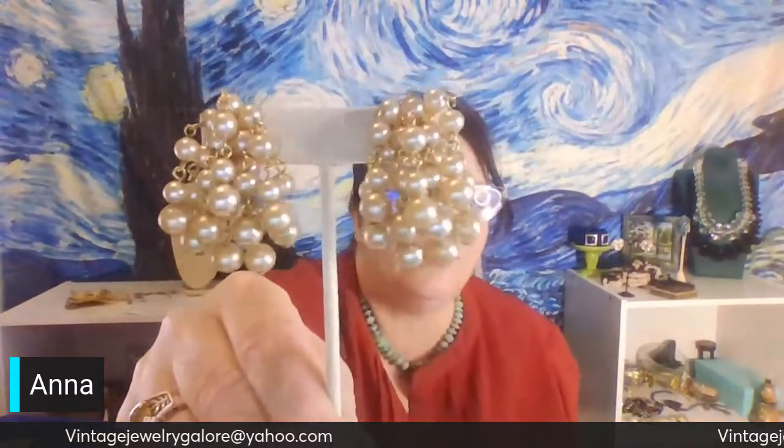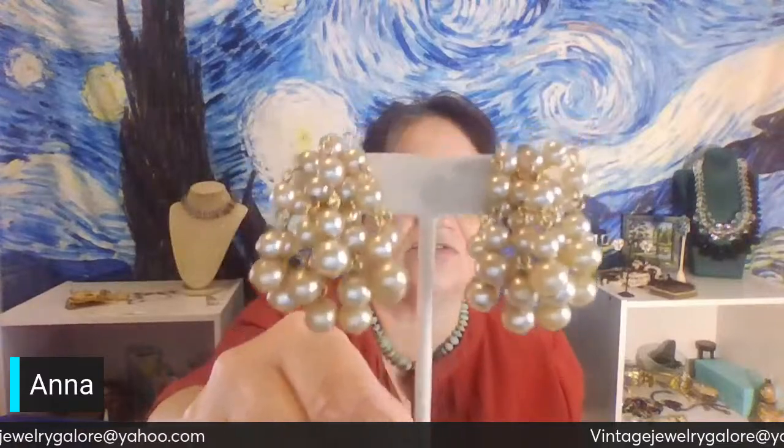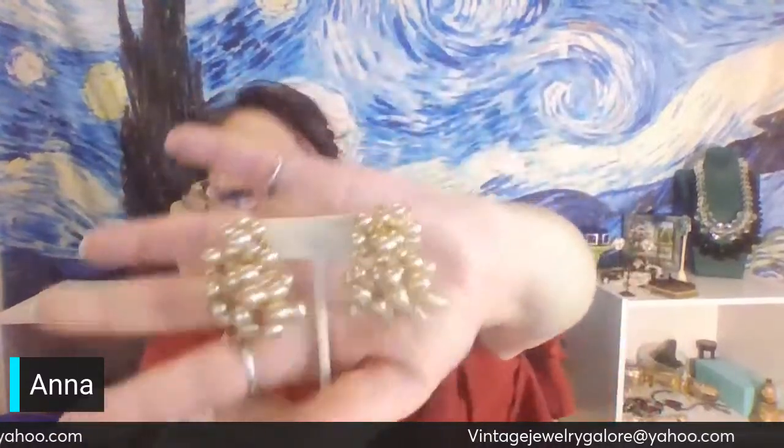Not much. Okay, I'll show these. See if anybody wants them. Let me get them close. These are like 10 strands or something, dangly cha-cha earrings. Look, I think they're nice. They're faux pearls or glass. They are gold tone. These are clips. They are about 2 inches. If anybody likes them, these are just a little bit more. I'll start them at 15.